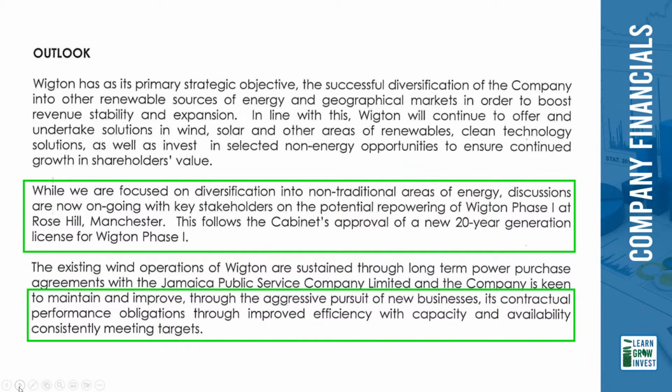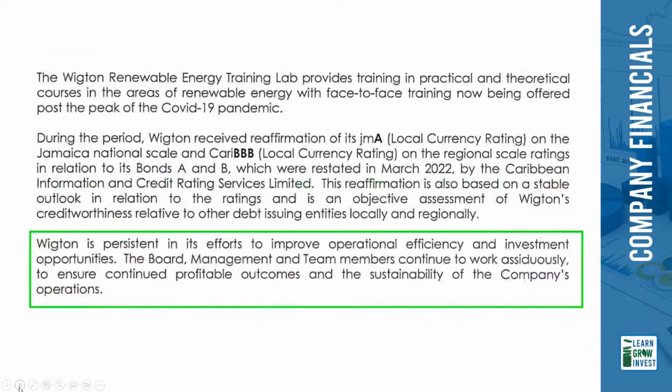And I highlighted this part here that's coming up. So while they're focused on diversification, discussions are now ongoing with key stakeholders on potential repowering of Wigton Phase 1 at Rose Hill, Manchester. This follows cabinet approval of a new 20-year generation license for Wigton Phase 1, right? The existing wind operations are sustained through long-term power purchase agreement with JPS, and the company is keen to maintain and improve, through the aggressive pursuit of new businesses, its contractual performance obligations through improved efficiency with capacity and availability to consistently meet targets. So some words stand out here, of course. Aggressive focus on stability and expansion, and the fact they're looking to invest aggressively in the growth of the business. All things that we like to hear and see.